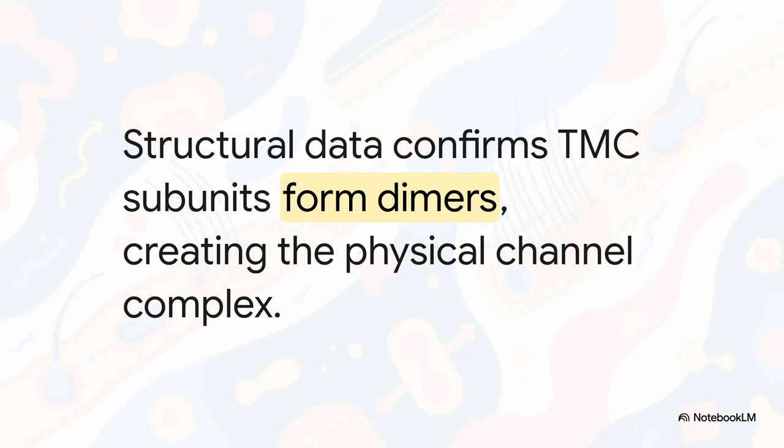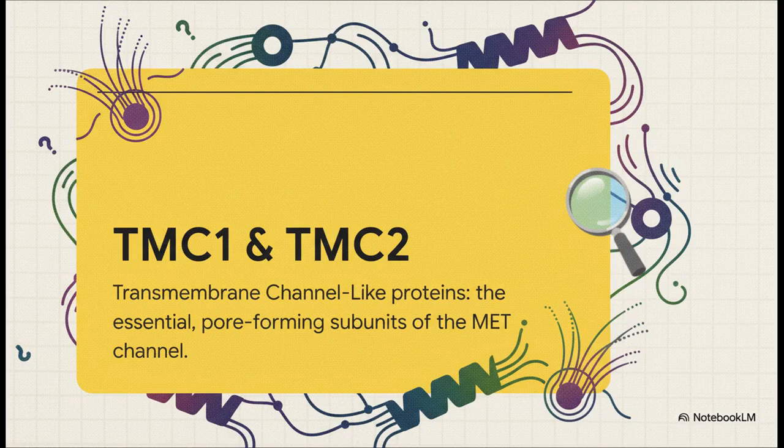And the final nail in the coffin, so to speak, came from structural biology. These studies basically gave us the blueprints, showing a model where the TMC proteins pair up. They form these dimers to actually build the channel. This physical data just fit perfectly with all the functional data from the knockout and mutation studies. All the pieces clicked. So with that, case closed. All the evidence pointed straight at 2 culprits, transmembrane channel-like proteins 1 and 2, or as we know them, TMC1 and TMC2. These are the essential guys, the pore-forming subunits we've been looking for.